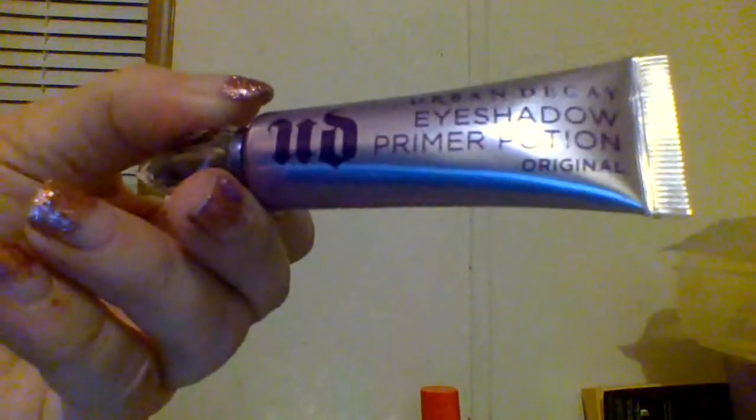So the next product is UD Primer Potion. First, I think the packaging is so cute. I love that packaging, the lid, really a lot. Now the difference between this, I have another primer that I use for my eyes, but first I want to show you this with Primer Potion. This is the way Primer Potion works. It has a stick and it also has a doe foot. And then you just apply the doe foot on your eyes and rub it in with your fingers, and then put the doe foot back in.